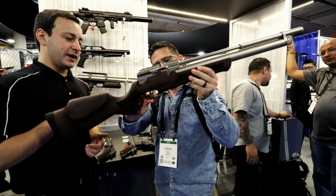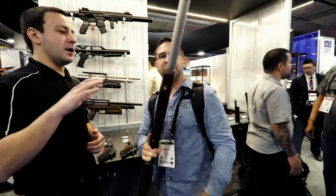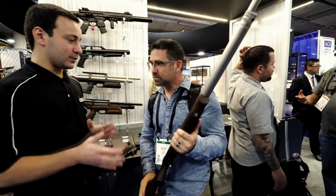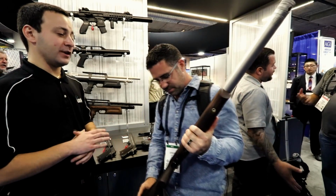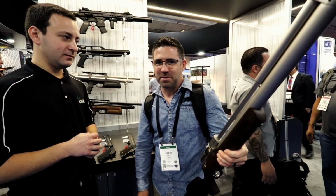So unregulated, fully adjustable trigger. Dual stage. About 65 good shots, 25 foot per second spread, and .22 caliber. It is doing a lot of shots. Very cool. Yes. It's definitely an exciting time to be an air gunner, guys.